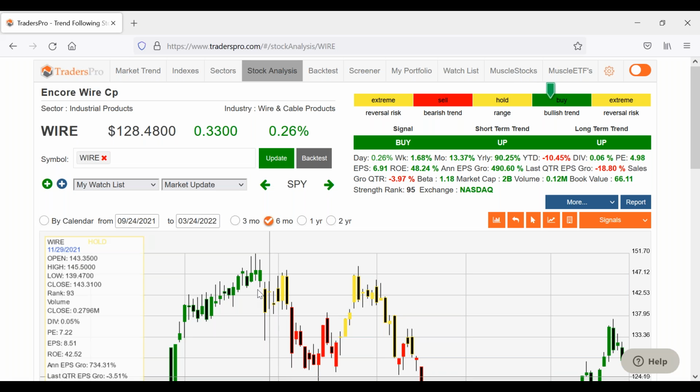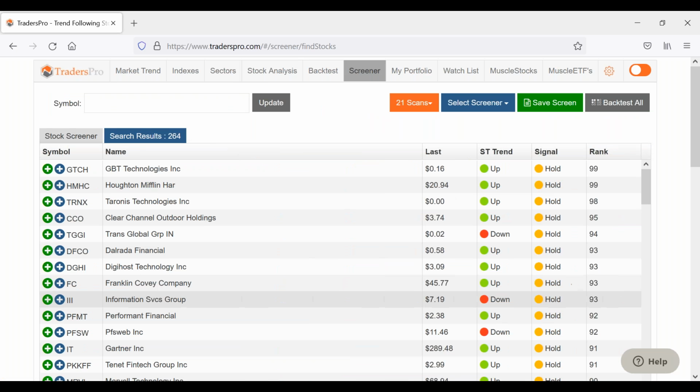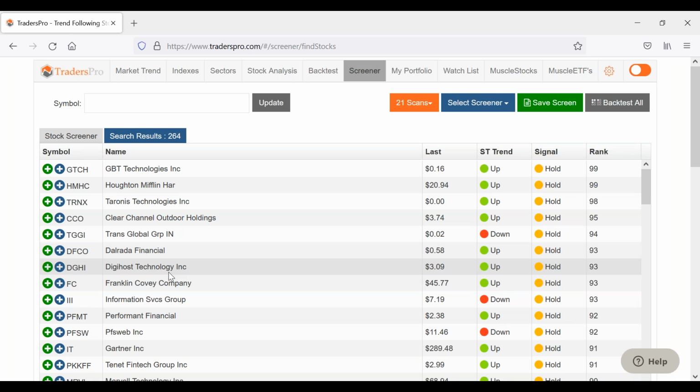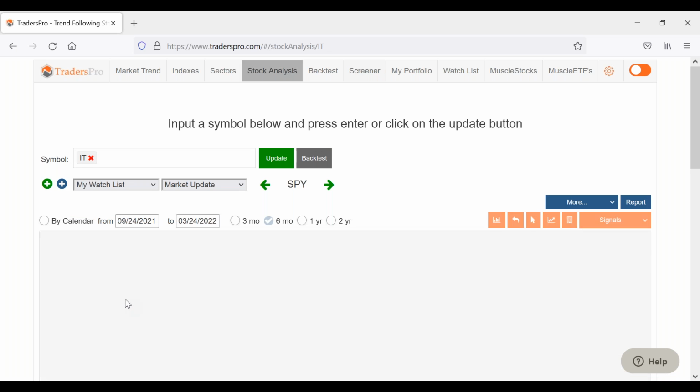And then under business services, I was looking at this IT, Gartner Incorporated, 91 strength rank.